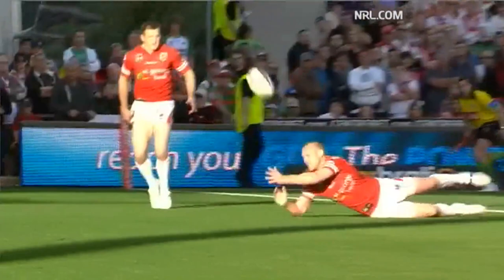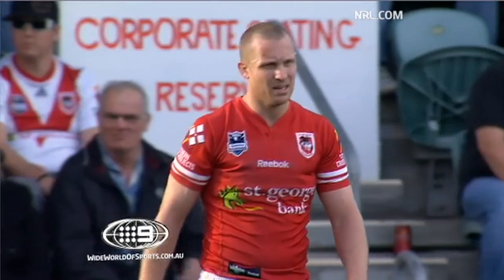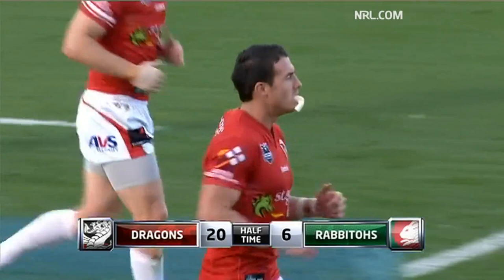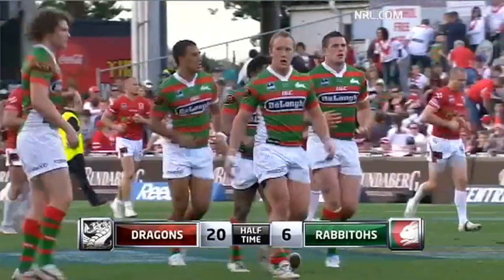Chris Sando tried it, but there were plenty back there reading it from the home team. Responsible for putting it dead, and of course the siren sounding prior to the resumption of play. So we've had 40 minutes of football, and for most of it, sheer excitement, dressed in red jumpers. 20 points to 6, 4 tries to 1. As we take a break, we'll come back with the second half of Sunday football in just a moment.